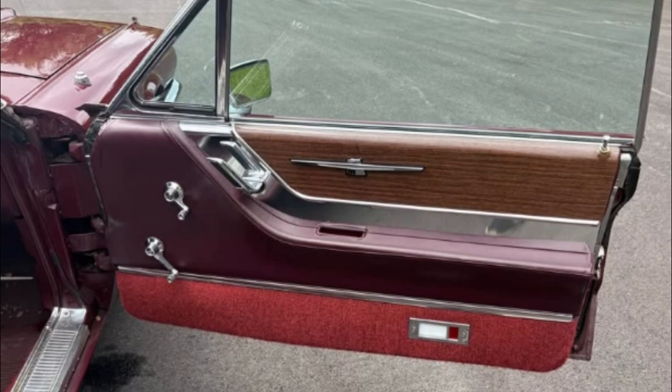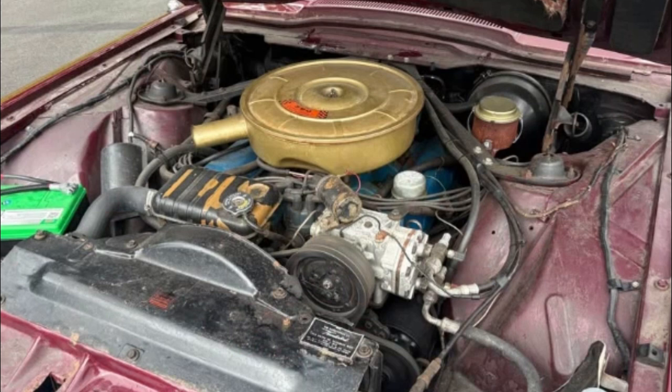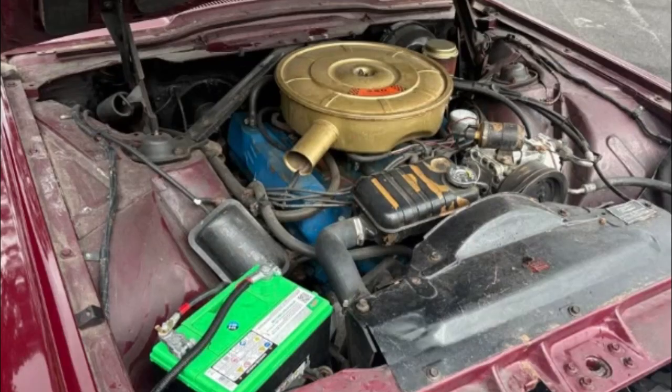At $12,000, it represents an excellent opportunity for enthusiasts who want to bring a classic back to life without starting from scratch. Whether you're looking to restore it to showroom glory or simply put in work to make it roadworthy again and enjoy it as a survivor, this Thunderbird delivers a solid foundation. So, if you've been hunting for a mid-60s coupe that combines presence, originality, and investment potential, the 1965 Ford Thunderbird Coupe in South Mills, North Carolina, may be the project car you've been waiting for.